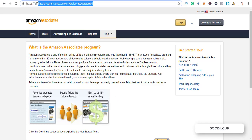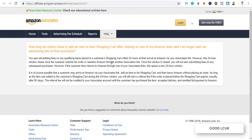But the catch is this: the best thing on this website is there are two cookies. One is of 24 hours and another one is of 90-day cookies. Basically, if you are going to send somebody to the Amazon with your affiliate link and he is going to add any product within 24 hours in the cart, and if he is going to buy that product which he added in the cart within 24 hours, he is going to buy it within 90 days, you will be get paid.